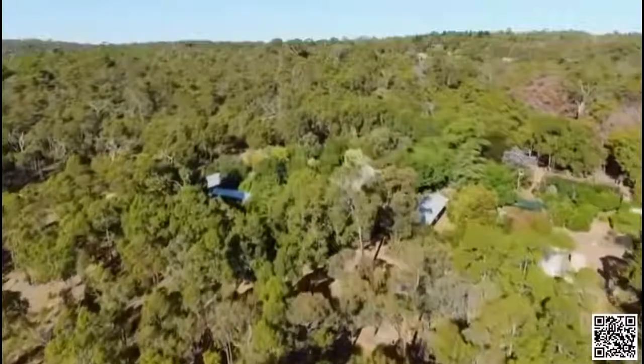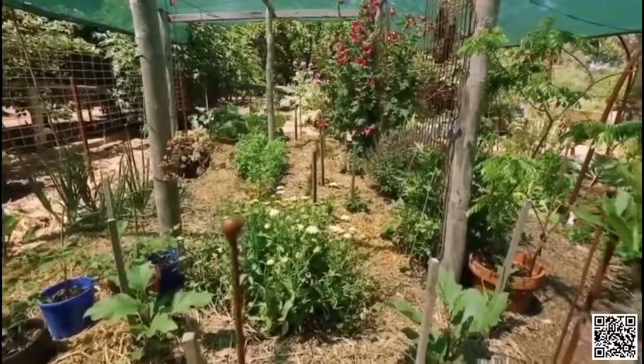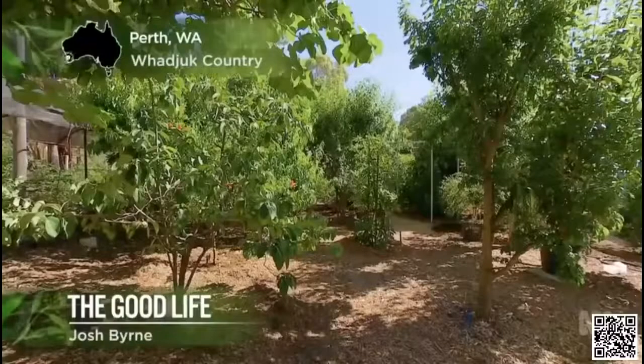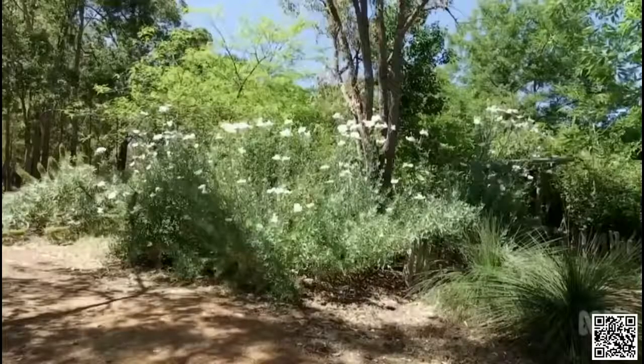We were very inspired by a TV program called The Good Life and thought that we'd move from the city and give it a crack in the hills, that we'd be self-sufficient, we'd grow all our own fruit and vegetables, and have plenty of space to rear a young family. Mixing a bit of self-sufficiency with a rural lifestyle without being too far from the big smoke. It's a part dream for many of us.